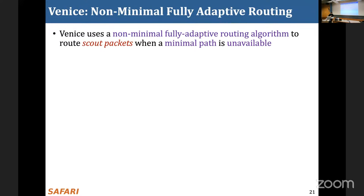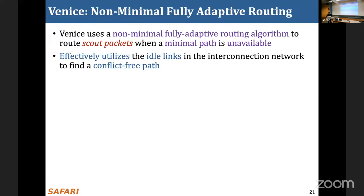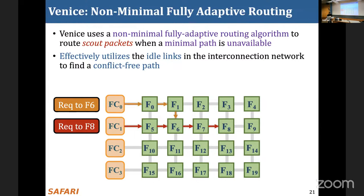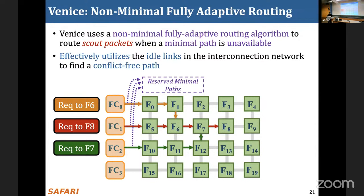What we saw in the previous example is basically a minimal path, where the scout packet is sent from the nearest flash controller. This effectively utilizes the idle links in the interconnection network to find a conflict-free path. Now we also show another interconnection network here. There are requests coming into the network: a request to F8, which uses this path shown in red, a request to F6, which is shown in orange, and a request to F7, which is shown in green. These are reserved minimal paths because they take the shortest path to the destination.